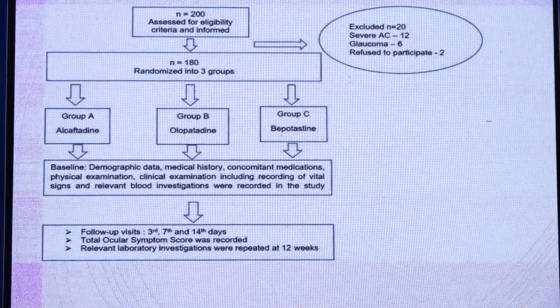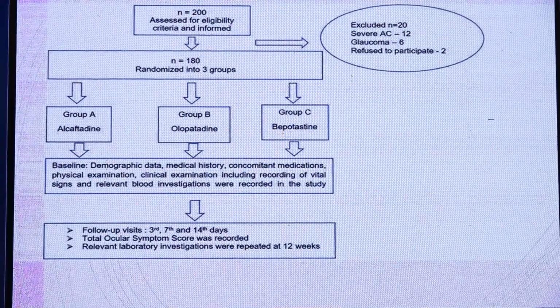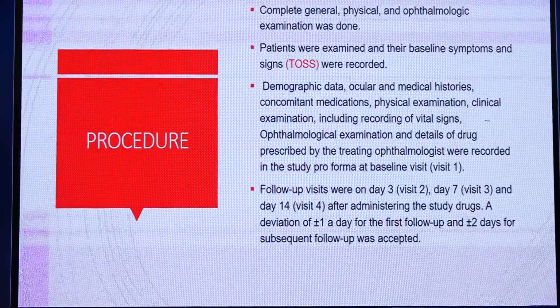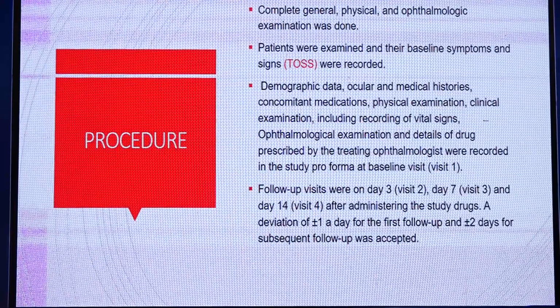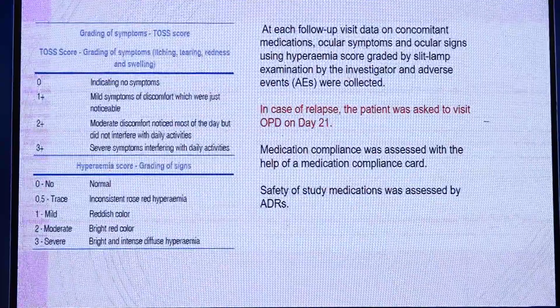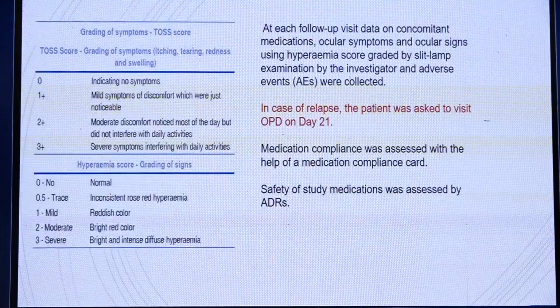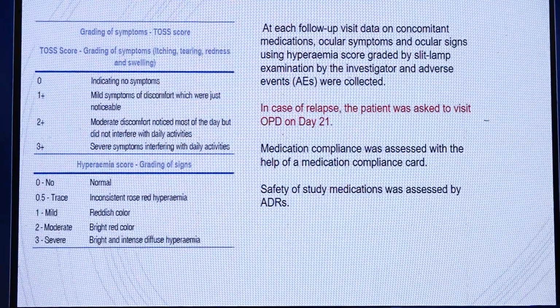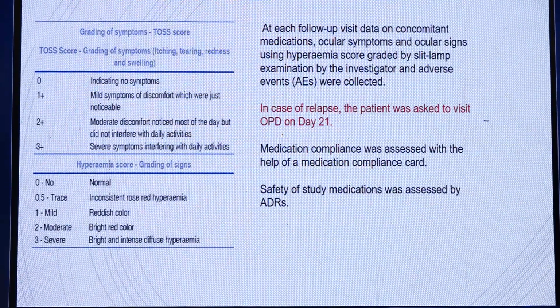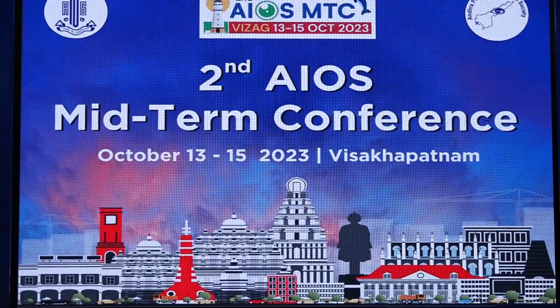Then the TOS score was recorded. Relevant laboratory investigations were repeated at 12 weeks. So after complete general examination, TOS score, and demographic data, follow-up visits were taken on days 3, 7 and 14, and the patients with relapse were asked to visit on day 21. So this is the TOS score, and this is the hyperemia score.